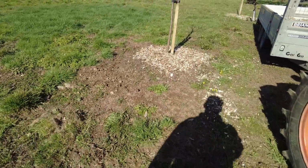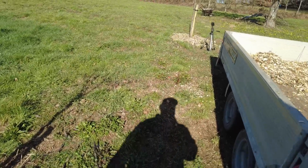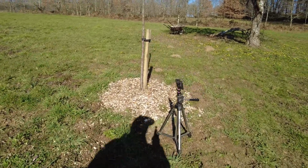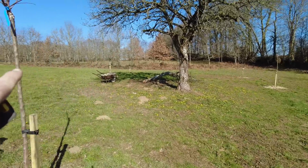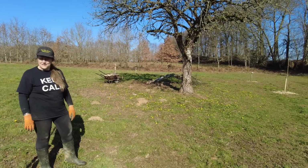So that one, this one. These are more the apple part of the orchard, this end, and the other end is all the different fruits. We've done this one, those three there, and three over there at the back were the first ones we've done. So we're ready for some lunch, eh?